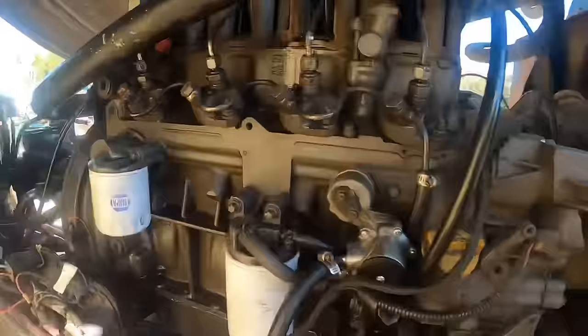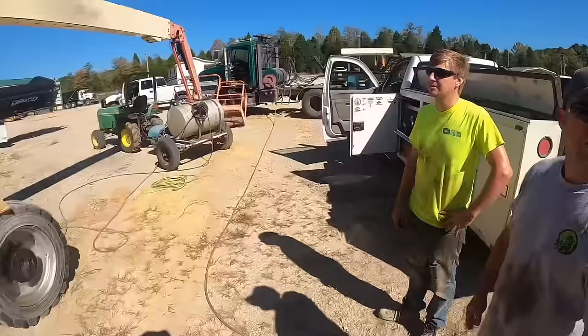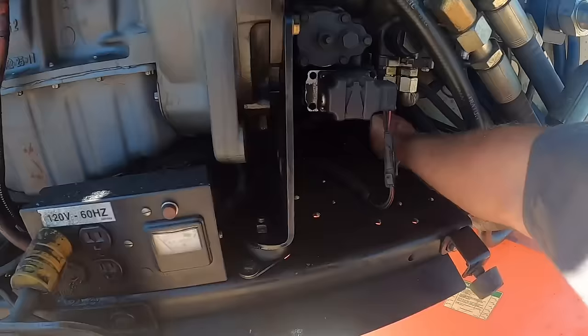Up on top, and it's an easy fix. I'll say we shut her down, button her up, and see what happens. All right, got the air filter hooked back up. Oh, we got to pull a pin out of there. Aaron, you want to give me a hand? We're going to close. Ready? Come to you. There we go.